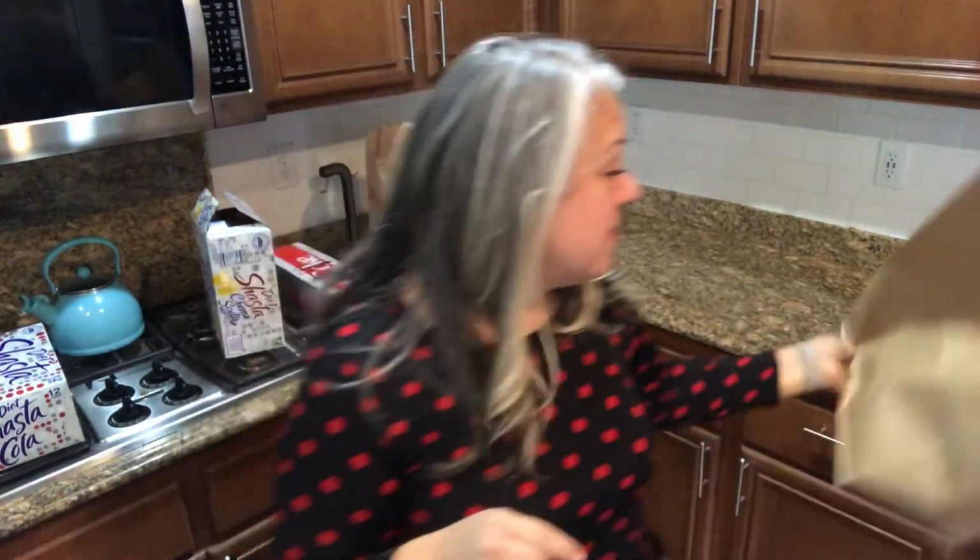Does your store have options with paper bags? I love that Winco has that option. Not all of the stores that I go to have that option, but I use them for recycling.